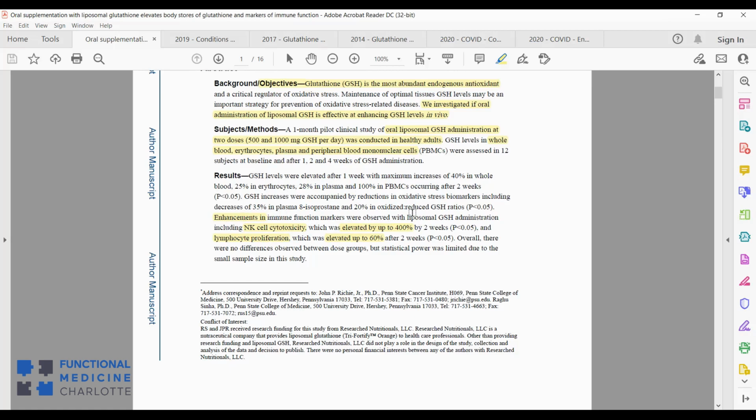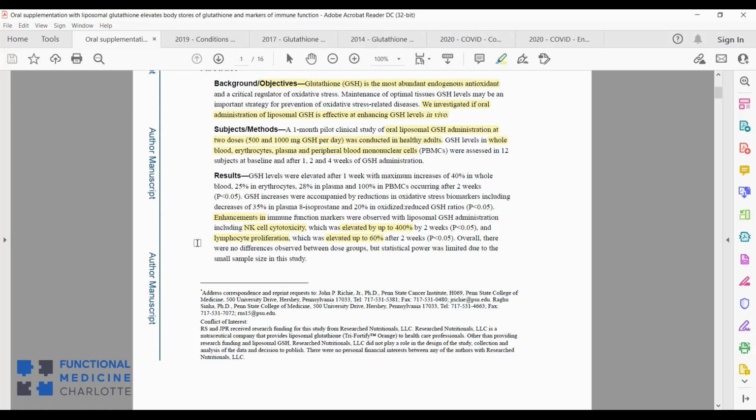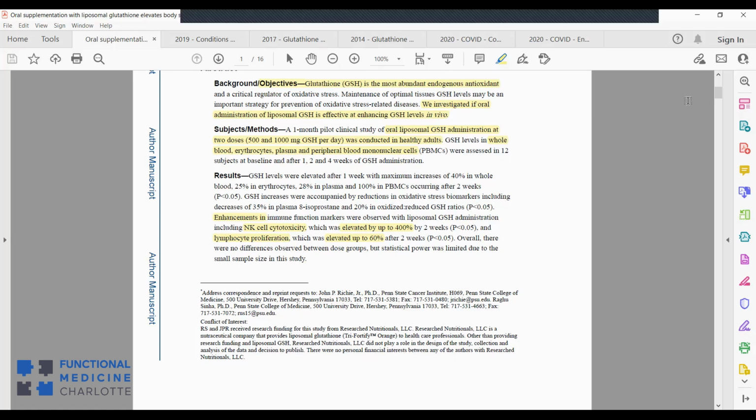And it also increased lymphocyte proliferation up to 60%. So lymphocyte is a general term for our white blood cells, our CD4s, our CD8s, different classes of white blood cells. So if your white blood cells proliferate more effectively, then when you have that infection, they're going to wake up, spread out, and go find things more effectively. So the glutathione for a month at both doses increased the lymphocyte proliferation.